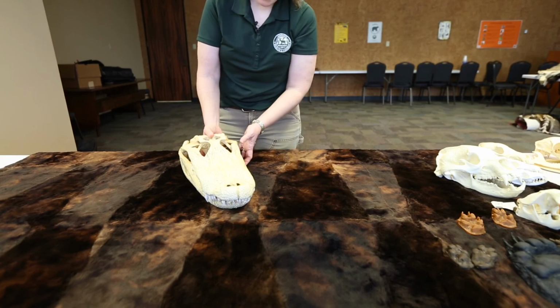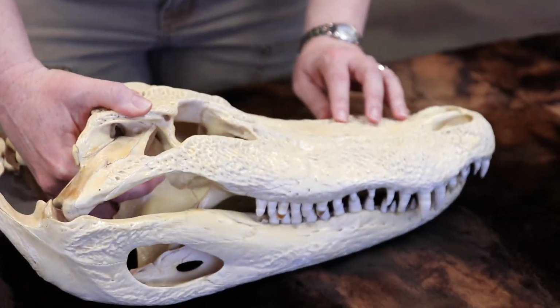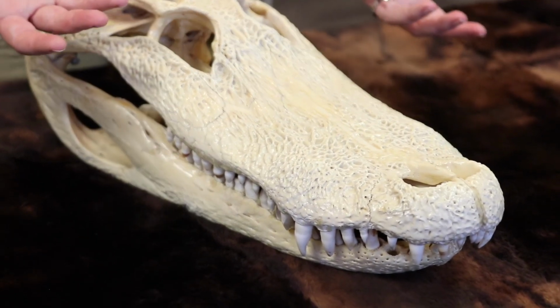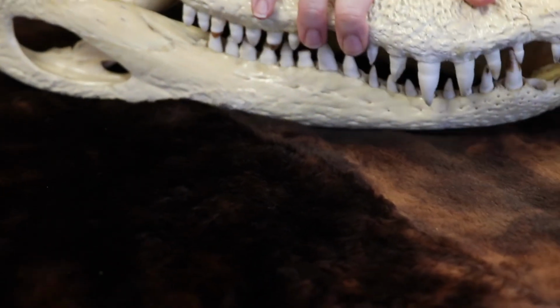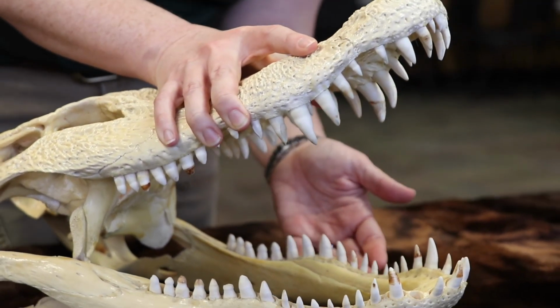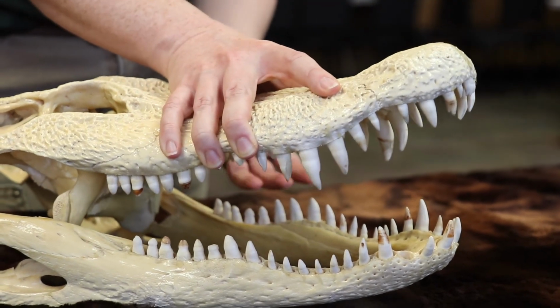And lastly, we have our North American alligator skull. You'll notice this skull is very different from the mammals on the table. It has this kind of pockmarked appearance that helps the skull be less heavy. The teeth on the alligator, this is a homodont, so it has teeth that are all of similar shape and all used for the same purpose.